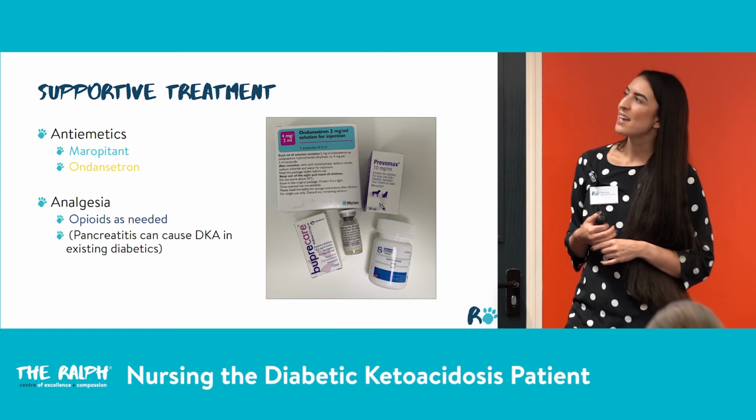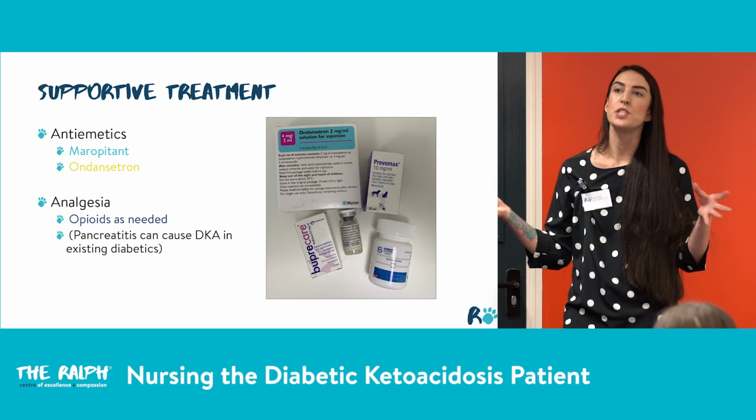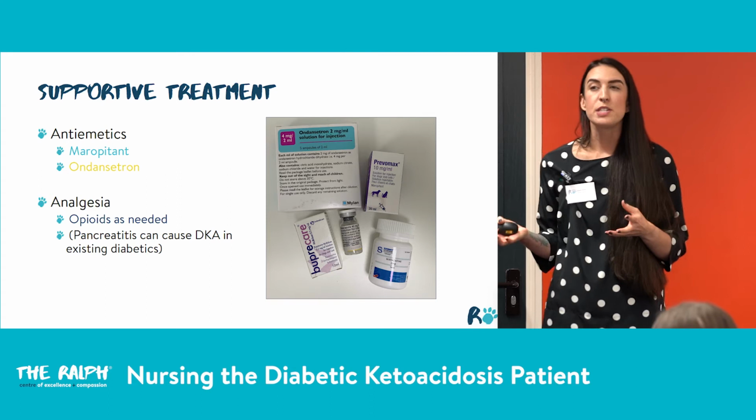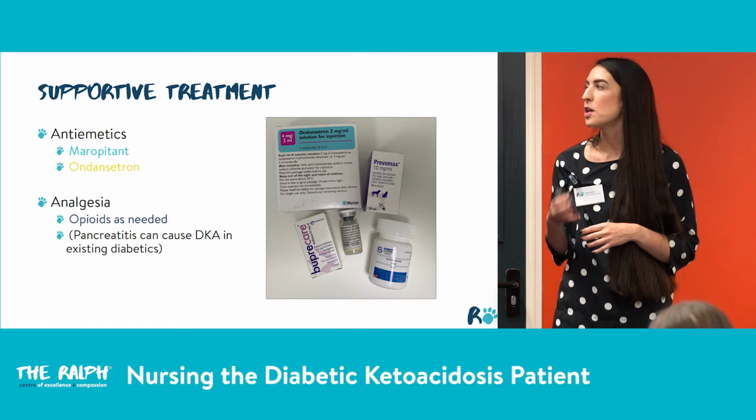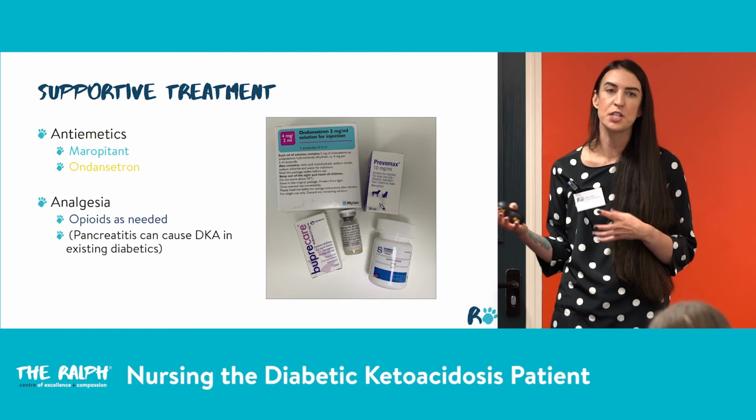We can use medications like ondansetron on top. Ondansetron works on different receptors in the GI tract, so it's essentially like giving multimodal analgesia, but to treat nausea. And then speaking of analgesia, we need to give opioids as required if our patient's painful. For example, if you've got an existing diabetic who's then had pancreatitis, which has triggered a DKA, we want to make sure that we're providing treatment for that underlying condition as well.